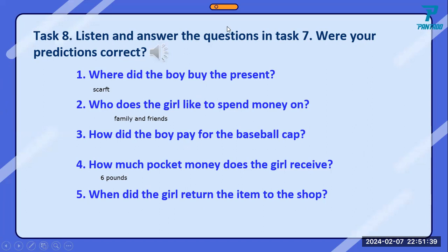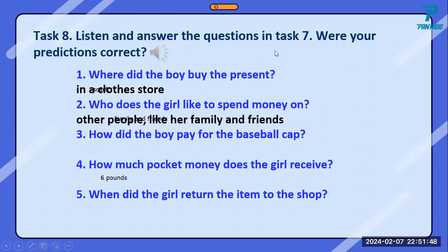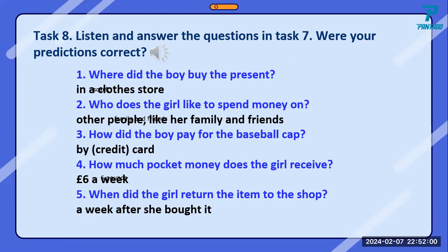So where did the boy buy the present? Clothes store. Who does the girl like to spend on? Family and friends. Okay, buy credit card. How much money does the girl receive? £6, six pounds, and a week after she bought it.